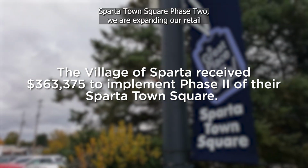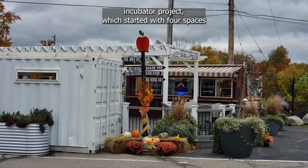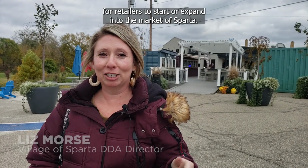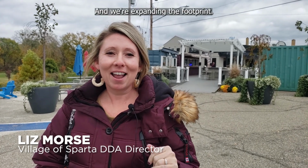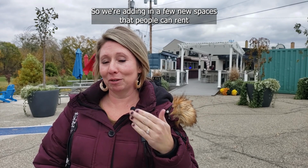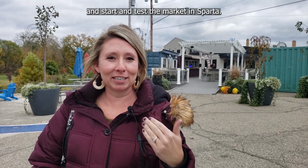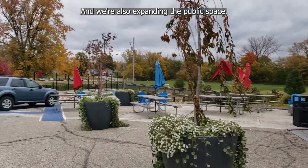Sparta Town Square Phase 2, we are expanding our retail incubator project, which started with 4 spaces for retailers to start or expand into the market of Sparta. And we're expanding the footprint. So we're adding in a few new spaces that people can rent and start and test the market in Sparta. And we're also expanding the public space.